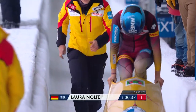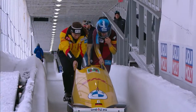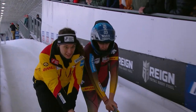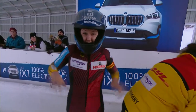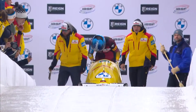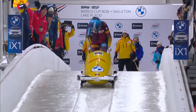That ice is fast. Yes, it is. Four times the track record has been broken in the first heat. That's very entertaining. And that might be interesting in the two-man race coming up very promptly as well. So it is Lara Nolte who leads. Yeah, I know she's really happy with that run. It started off maybe a little bit slower behind the pace, but as an Olympic champion, she knows how to find those fast lines and stay on them so she can get back in the lead.